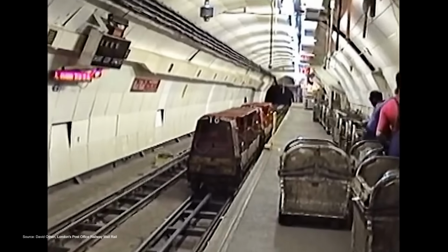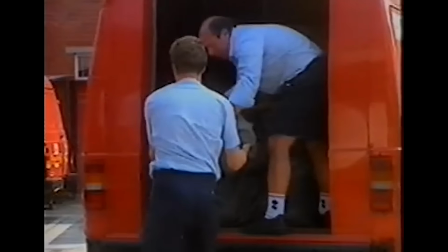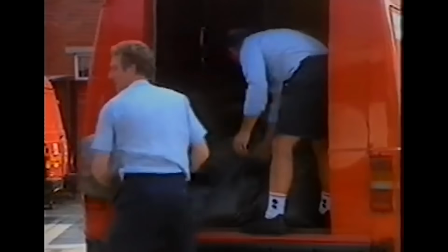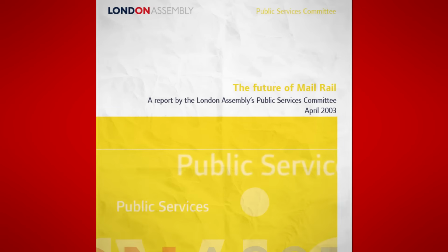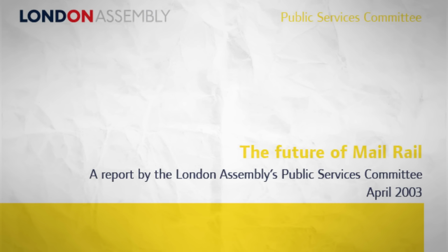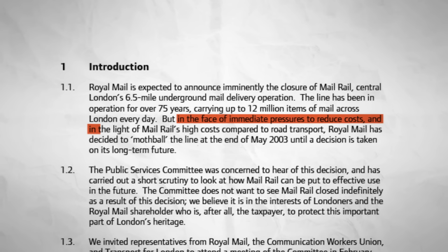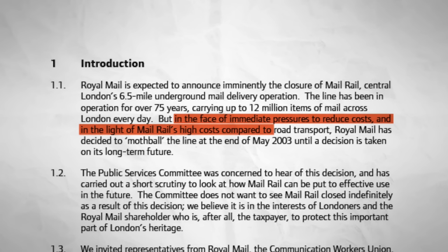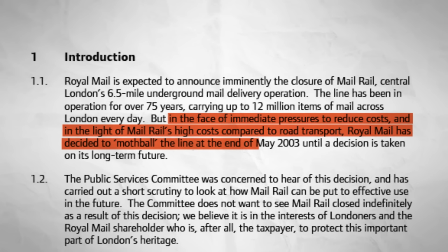and the cost of keeping the railway running was no longer viable. In the year 2000, Royal Mail had changed from a government-run postal service to a state-owned company with a more corporate structure. But in its first year as a government-owned public limited company, it reported losses of £484 million. In this report by the London Assembly, which put forward a case to save the Mailrail, they stated, "In the face of immediate pressures to reduce costs, and in the light of Mailrail's high cost compared to road transport, Royal Mail has decided to mothball the line at the end of May."